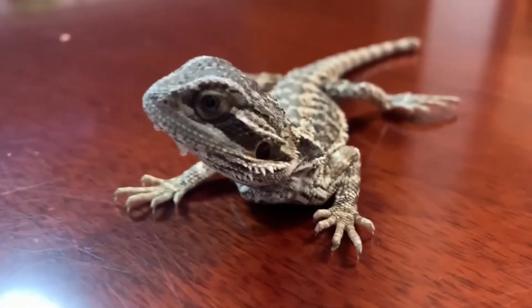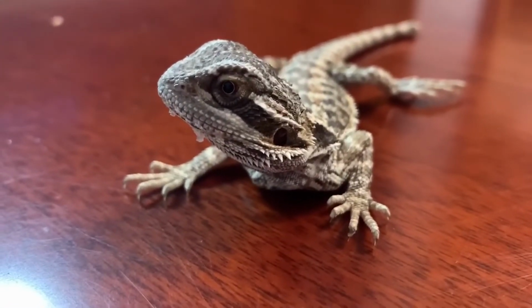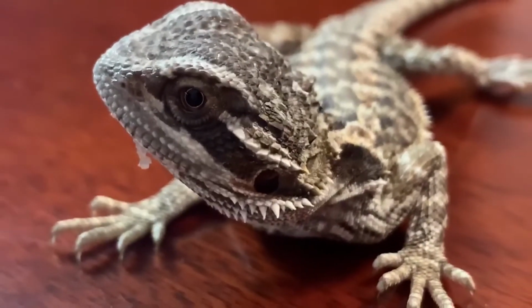Oh, ow! Sharp! You are sharp! This here is a new addition to our rescue, a baby bearded dragon. We don't have a name for this guy yet, so comment down below some name suggestions. We don't know if it's a male or female yet, it's a little too young to tell.